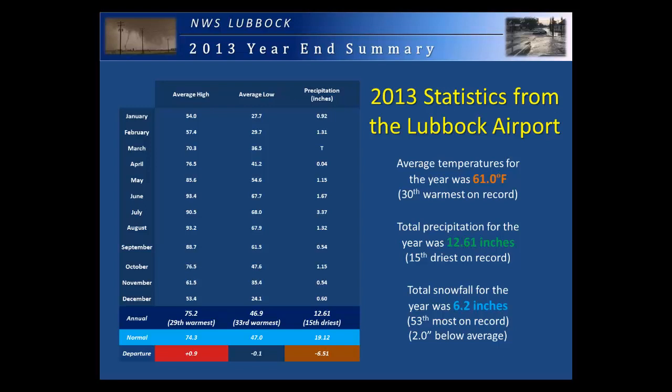Precipitation wise, as we already looked at, we had 12.61 inches officially of rainfall throughout the year at the Lubbock Airport. That was below average and also the 15th driest year on record. However, that follows the last 2 years, where we had the driest year on record, and then last year was better, but still not quite as wet as 2013. So we did trend the right way, and it may have actually almost seemed moist at some points, but it still was one of the drier years on record.